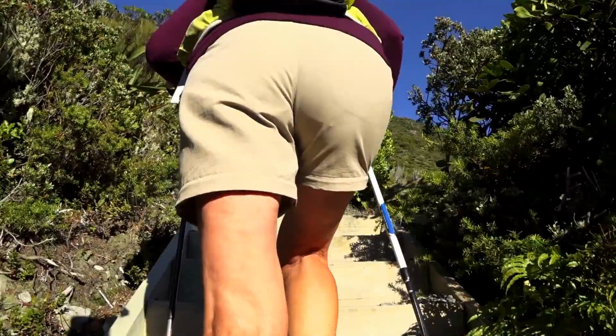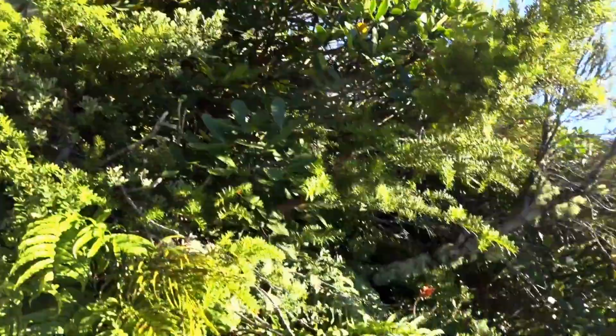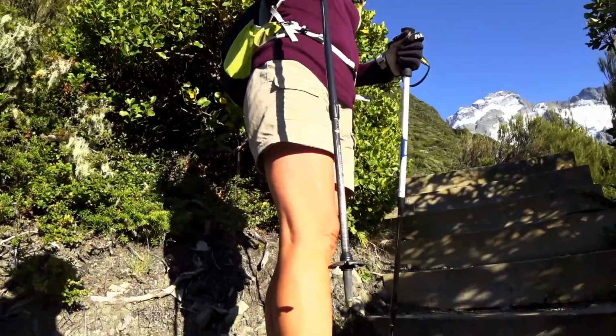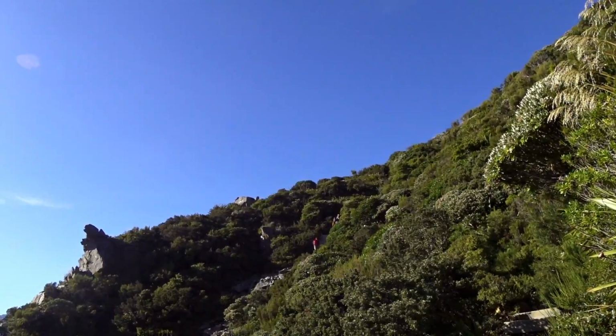Well, if the steepness of these steps is any indication of what's to follow, we know there's going to be a lot of up. Boy, the track engineers certainly have done some work here with all these steps. A few hikers in front of us.